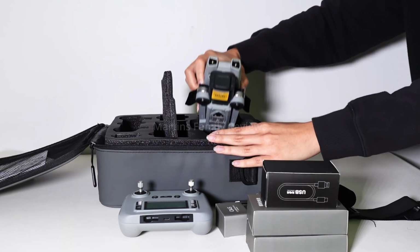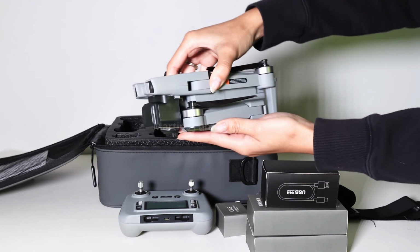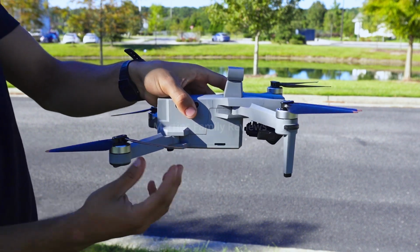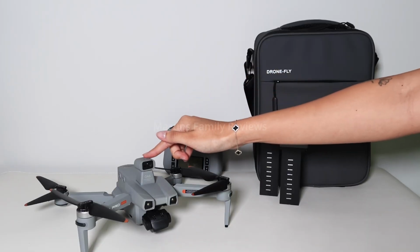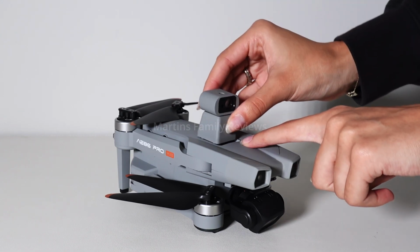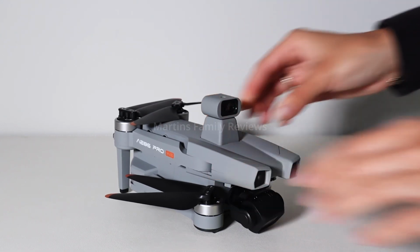You calibrate your drone and you connect your phone to the remote and you're ready to take off with a fun flight. You also have the 360-degree laser obstacle avoidance right here on the top, which prevents collision with obstacles like people, trees, and buildings.